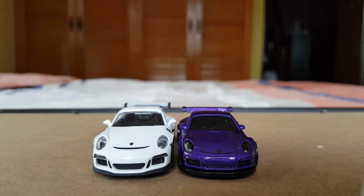Well then, overall, Majorette is definitely the clear winner. In terms of the details, even the paint work, obviously it wins this comparison. But for me personally, I quite like the Hot Wheels version. I'm not sure, it could be because of the wheels, maybe the shape. It's a bit hard to tell, but my heart is telling me the Hot Wheels one is the better looking one.